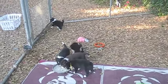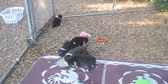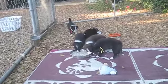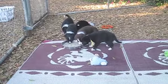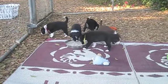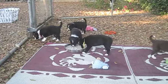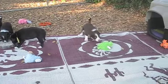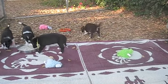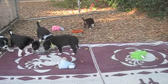There's the Red Girl. She is turning out to be quite the pistol. She still is not thinned out as much as the other puppies are. I think she likes her food too much, maybe. I don't know. The Red Boy, he's very playful. He's still not as coordinated as some of the others, but he's getting there.